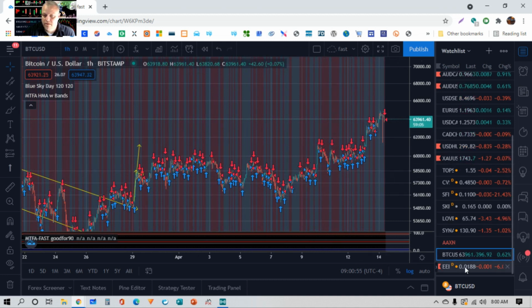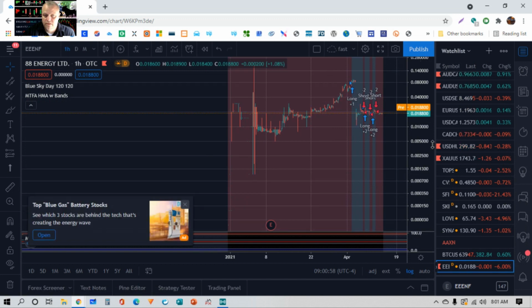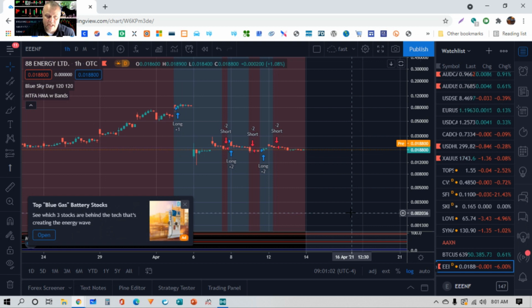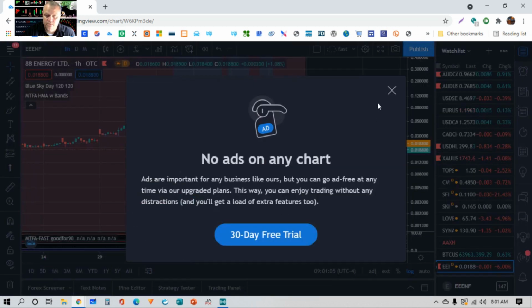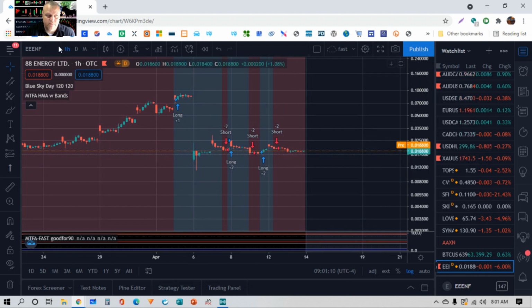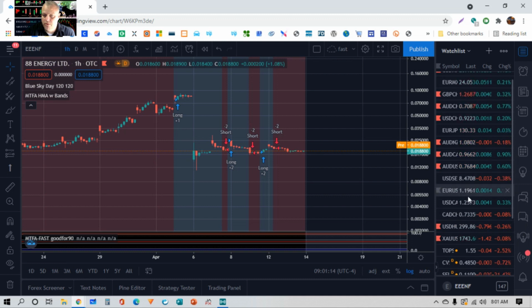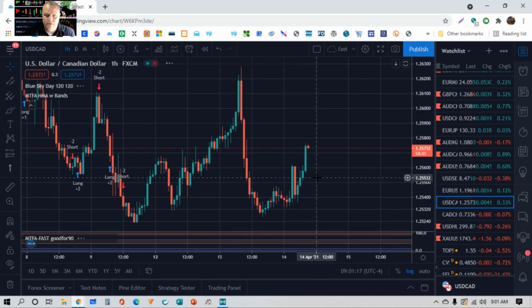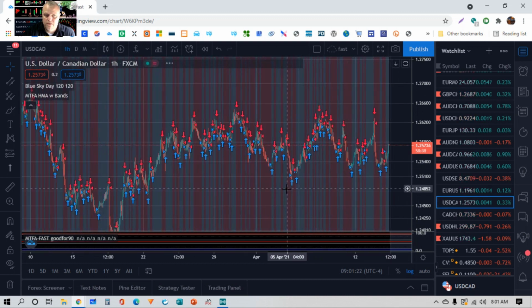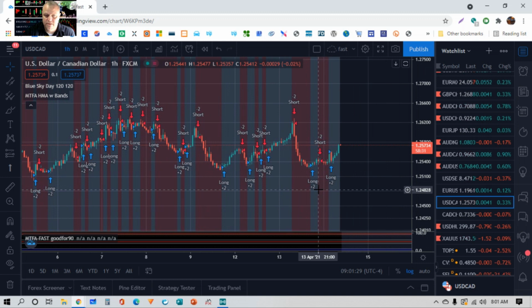But my gas stock is not good. The gentleman that got me into this one, it's not doing too good. But I didn't get into this one. I'm still looking at it because I haven't done my research on the penny stocks. Let's see. This one you could make some money, but it just looks like it's going sideways, if you can bet a lot of money and get in and get out.